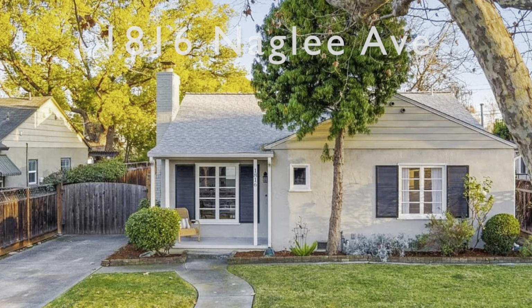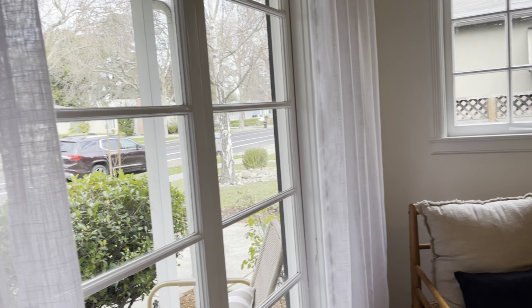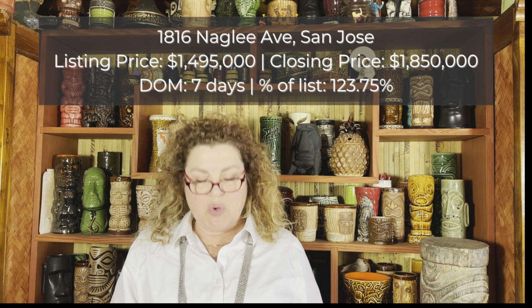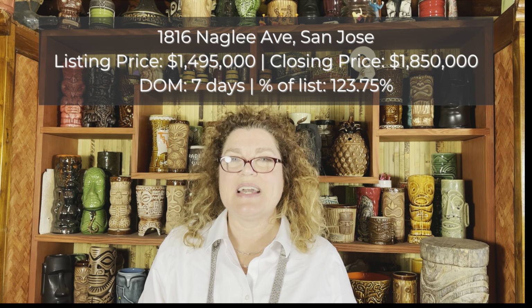Okay. The next house that we visited was 1816 Naglee Avenue. That is in the heart of the Rose Garden. And this house was an older home as well, and it featured that original tile work and the fireplace. It was just beautiful. They had captured a lot of the original detail in the renovations that have been done over the years. That home was listed just below 1.5, so it was listed at $1,495,000, and it sold in 7 days on the market for $1,850,000. That represents 124% of asking price. So that's quite a result.